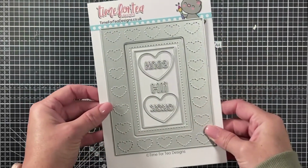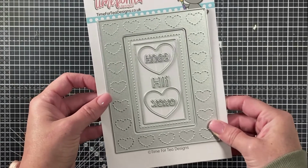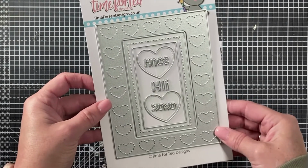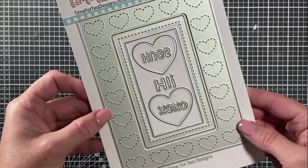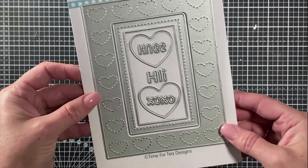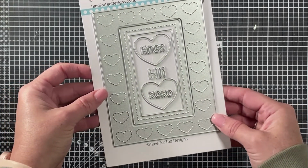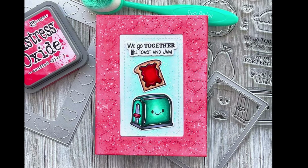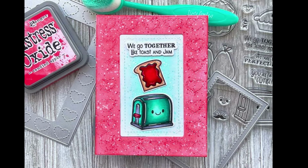Our A2 Stitched Hearts die set has limitless possibilities. It fits your A2 US size card bases perfectly for that perfect frame or background. Use the stitched rectangle die as a focal area or aperture, and then add even more potential with the heart shapes and small candy inspired sentiments. A die set sweet enough for any project.